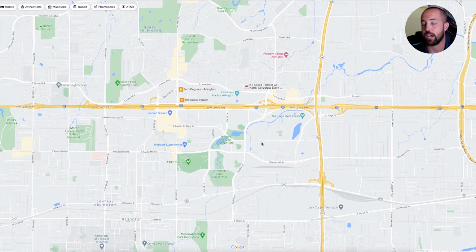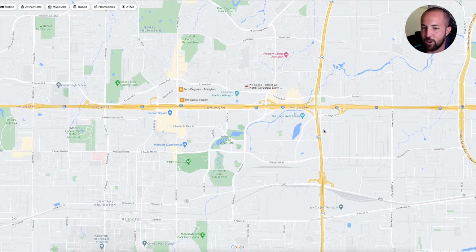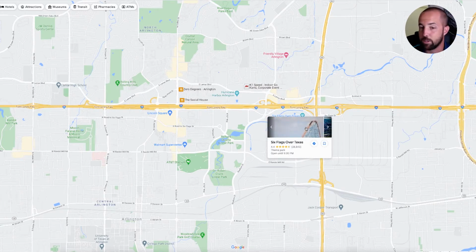Well, except for downtown. Downtown, you've got obviously American Airlines Center, where the Mavs and the Stars play, and then you've got Six Flags over here, still in Arlington. So if you like your thrills, your roller coasters, then Six Flags is where it's at. That's the Titan right there, that orange one. Anyway, yeah, here it is. That's a pretty serious drop.